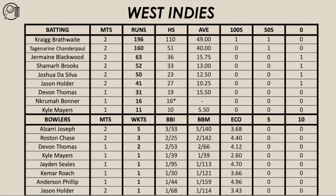Also, they were lacking a quality spinner. Roston Chase was underwhelming. Pretty poor series from him. Roston Chase is not a frontline spinner. And he isn't, because he's a batter who can bowl a bit of off spin. So they were lacking a quality spinner as well in the series. Roston Chase wasn't able to build pressure. He wasn't able to take wickets at regular intervals throughout the 2 Test matches to really help out the other bowlers.